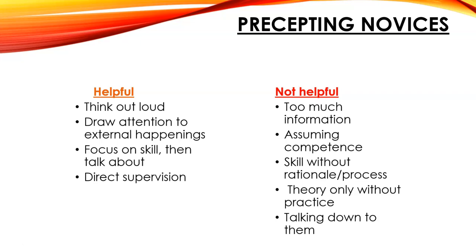So things that are not helpful for a novice: too much information at one time. Don't assume that they're competent just because they've been checked off in school. They may have done this in the clinical setting a couple of times, but don't assume that they're competent. Stay with them, give them the supervision they need, give them the support they need.